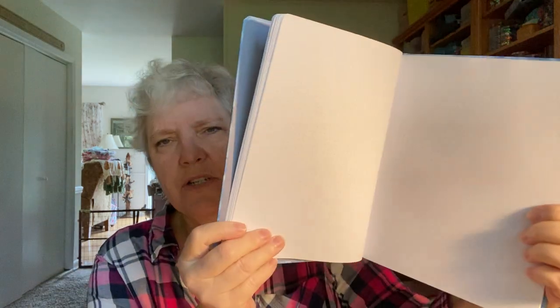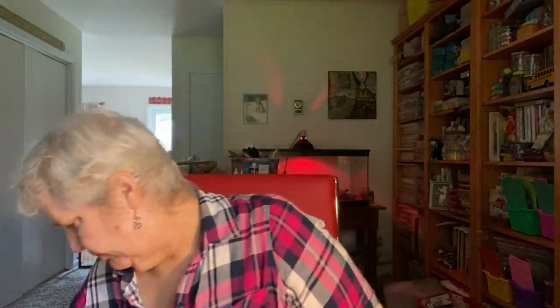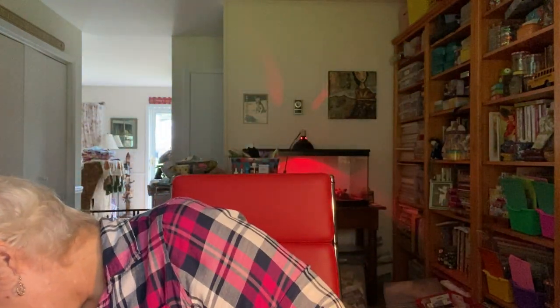Picked up some new Fiskars scissors. I don't even remember how much these were. I'm going to say around $5 from Walmart. And then I've got this other journal on clearance. These were, I think, $8, and they were marked down to $5 because they were part of the back-to-school stuff, and it's just a regular line journal. You guys know what I do with those.